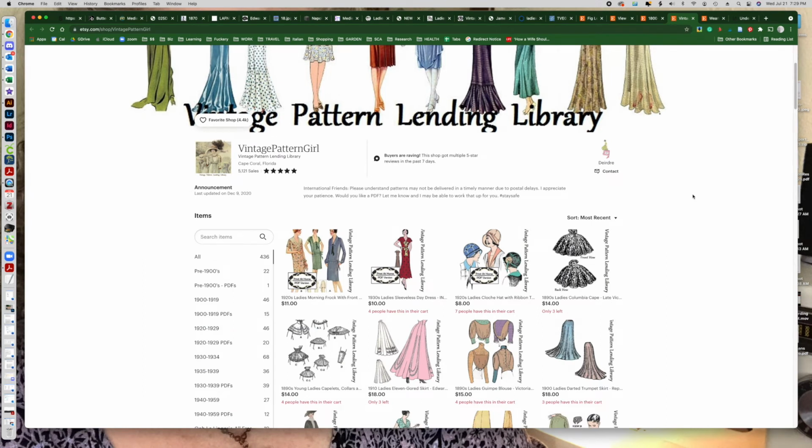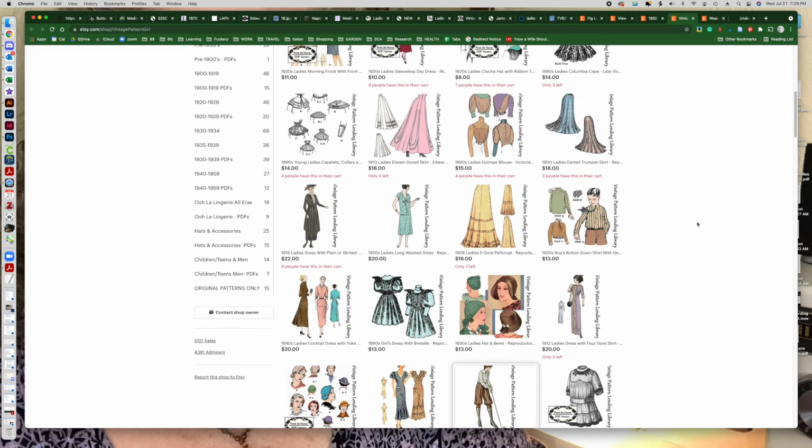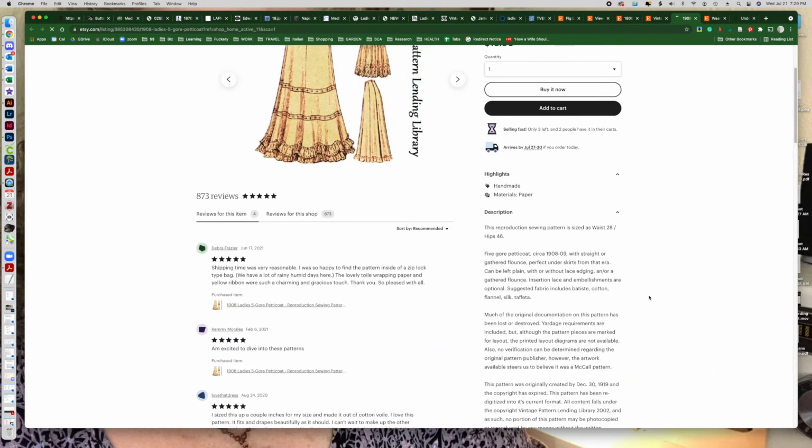It's the Vintage Pattern Lending Library. And I think what this company does is take patterns that are out of copyright and reproduces them. Like this one here has a 28-inch waist. So you get kind of what you get on the sizes, and you would need to size them up.